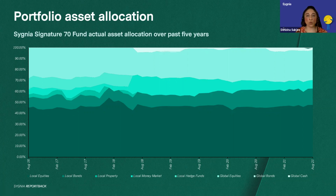We continue to avoid an allocation to international bonds because of the artificial financial stimulus, quantitative easing that continues to be used across the globe, as well as the negative interest rates we are currently experiencing. And then within local bonds, we have a 13% strategic asset allocation, and South African income has a 10% strategic asset allocation.